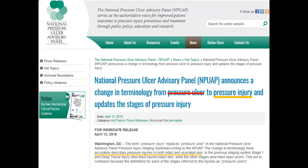So that is the main reason that the NPUAP changed the term from pressure ulcer to pressure injury. This is because of the affectation. So not all patients that have pressure injury have an open wound. Some of them may have intact skin.